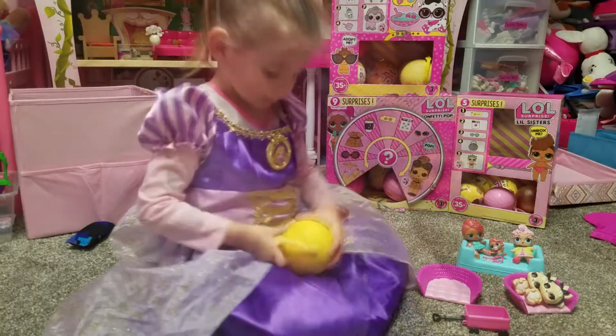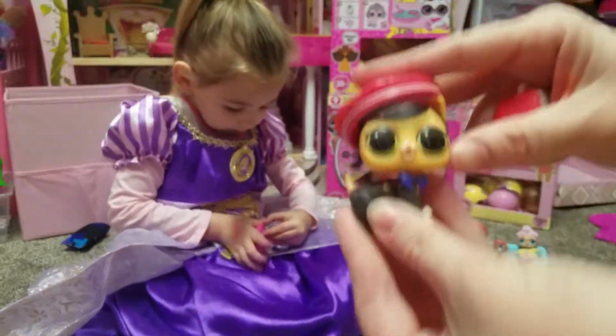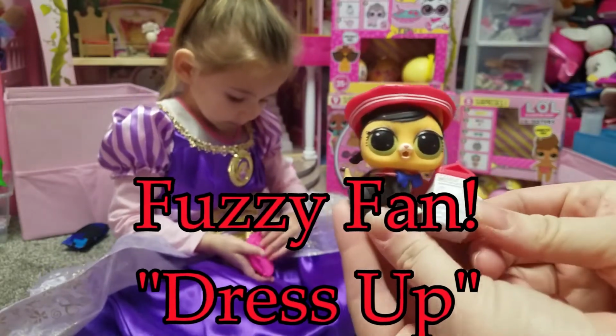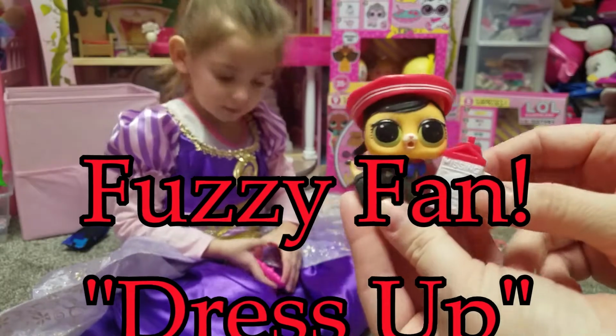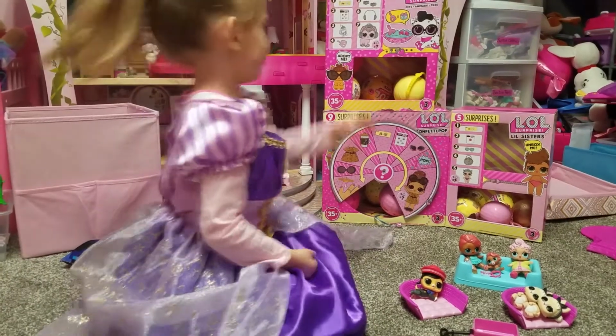Yellow. Let's open up the yellow and see who's inside. A hat and a collar. And she comes with this. Kitty cat. I'm gonna open this up. There's her hat. And she came with a milk jug that says, "Missing, have you seen meow?" She is cute. Okay, who is next?